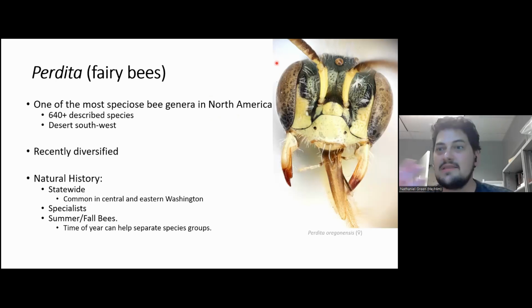And then finally on to Perdita, which I'm going to talk about the most because it's what I'm most interested in here. These are the fairy bees. I learned today that Perdita means lost in Latin. I assume because they're so small that you can lose them easily. This is one of the most speciose bee genera in North America. There's over 640 described species.